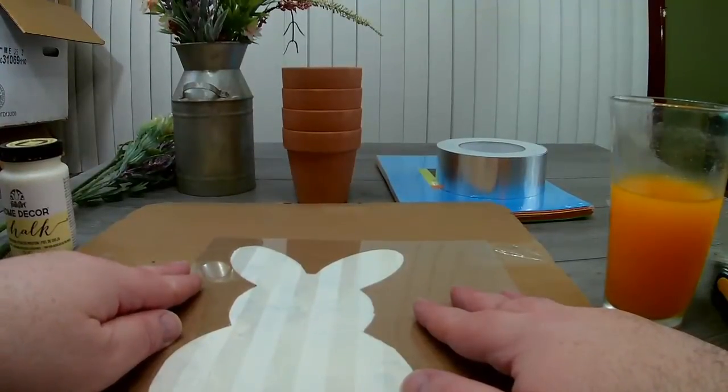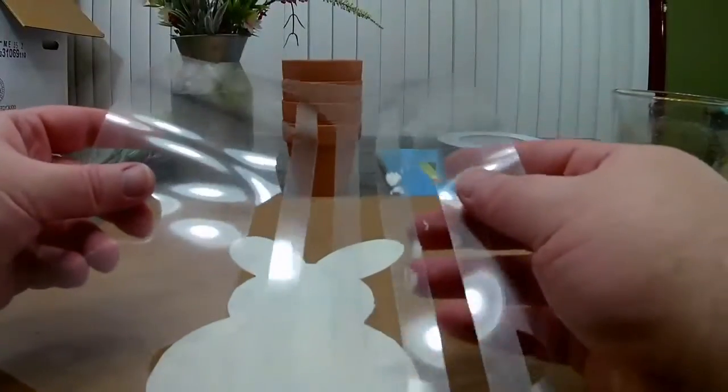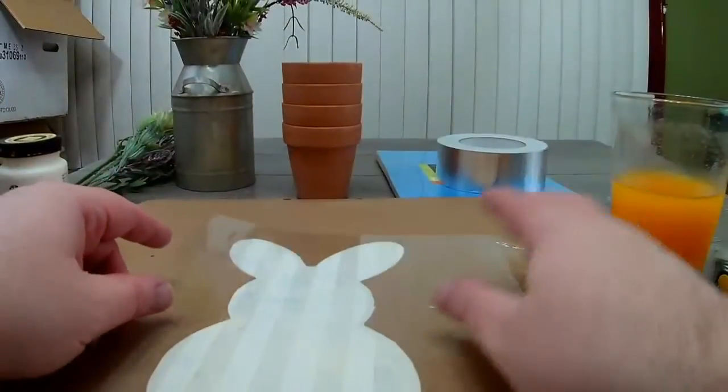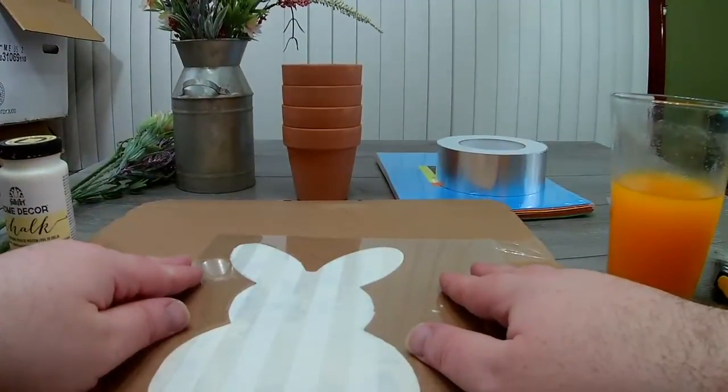Do I have them lined up? I have them backwards. No, I had it right. I had it right the first time. It's not totally dry, but we're going to go with this one.